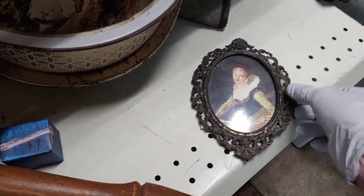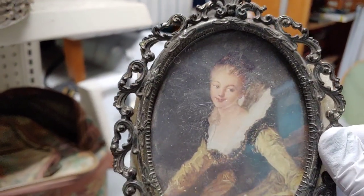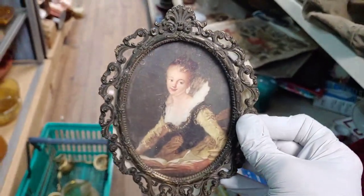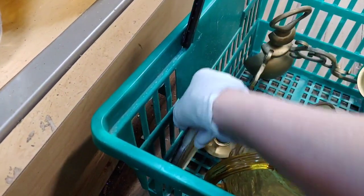I put my gloves on because my hands were getting dusty, but just came across this lady. I was interested in the frame, but then I turned it over, and it is made in Italy, and these actually do okay. I think she's pretty. I think she's going to go in the cart. So far I've just got 3 items in here. Let's see how I do today coming out of here.